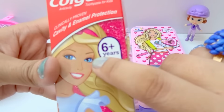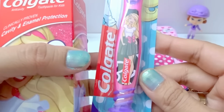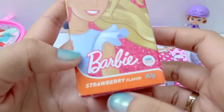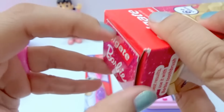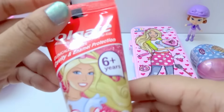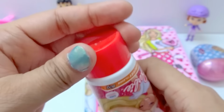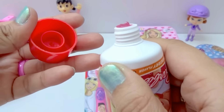We have this nice. We have two Barbie surprises. A brush here. Yes, Barbie here. And this is strawberry flavor. Barbie cavities and enamel protection. Toothpaste for kids. Wow. Nice. Let's open. Here we have a beautiful red color cap. Hey, 6+ here. We can use. Here we have. Wow. Pink color. Strawberry flavor.